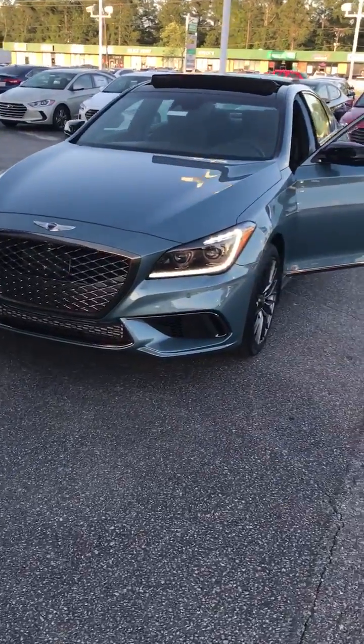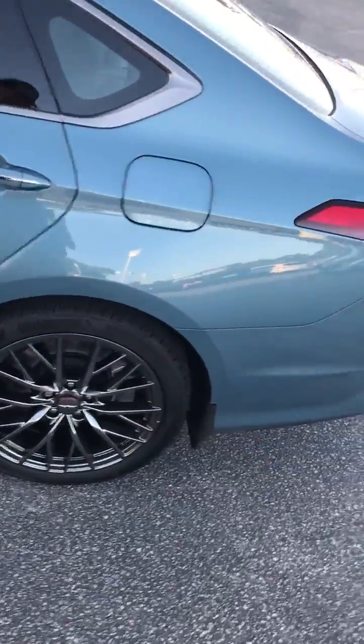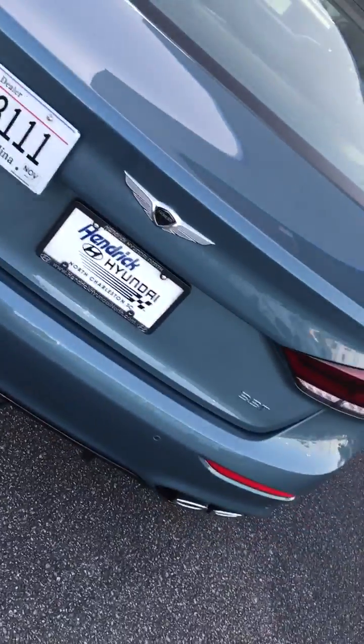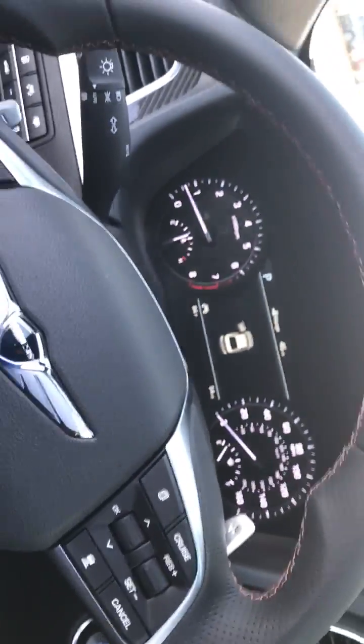2018 G80 Sport, 3.3 liter twin turbo V6. About to go for a quick test drive. Yeah, this is so cool. Like, it doesn't get much cooler than this.